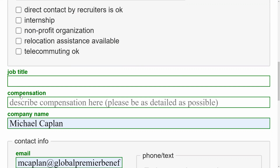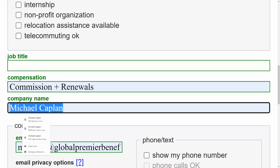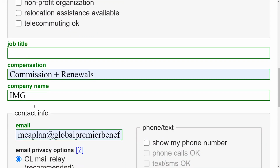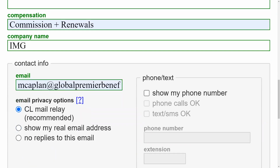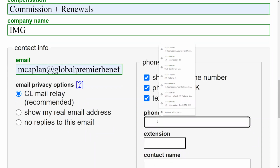And then compensation. Again, you can be as specific or as detailed or vague as possible. I say commission and renewals. That's a common one that I see. Company name is obviously not my name. Company name is going to be your branch or IMG, or again, it could be Global Premier Benefits. This is where you can enter what you want. Contact info. You can put your email. You can say show your phone number so that people can call and text you directly. That's totally fine.